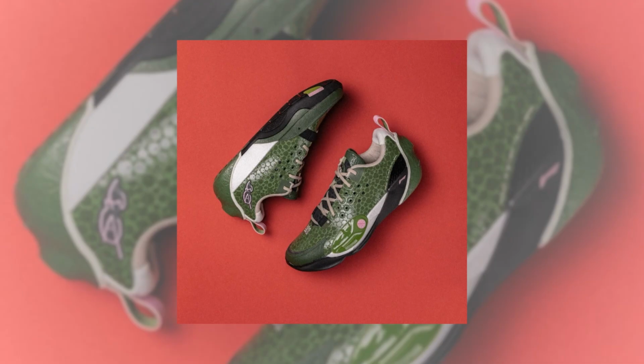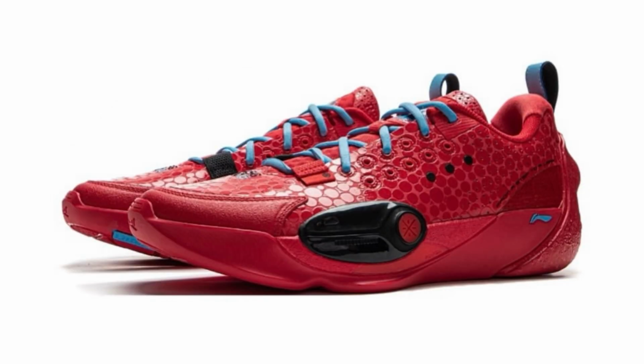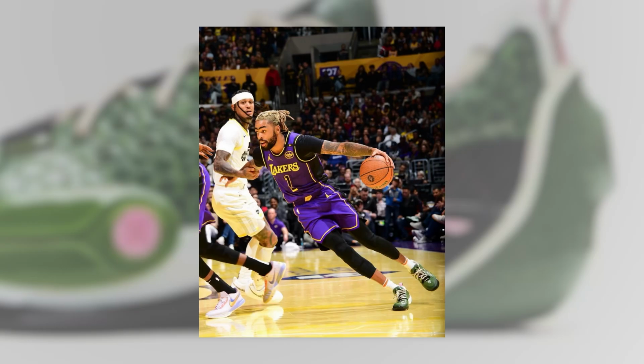The circular design on the back though, like the heel carrier, is kind of weird. Cushion is most likely full-length Boom as usual. Forefoot traction looks promising with some herringbone patterns split into different chunks on the outsole. My only concern is that it looks like a pretty narrow shoe based on the images, but we'll find out pretty soon. D'Angelo Russell has been wearing a few different colorways on court, and it looks like a lightweight guard shoe.